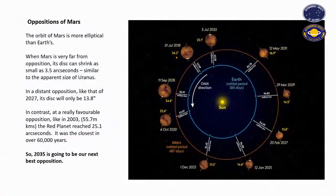So, what's happening with Mars? Mars's orbit around the sun is not as circular as the Earth's. Because it's more elliptical than Earth's, there are times when the position of the two planets is such that they come quite close to each other, like the 6th of October 2020, when they were within 62 million kilometers of each other.